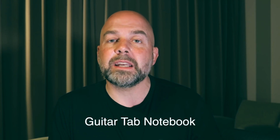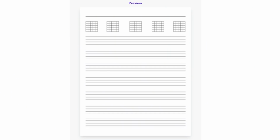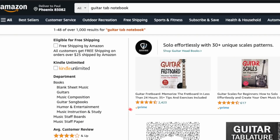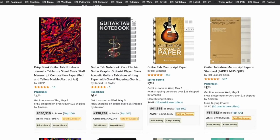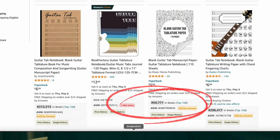Then next up is the guitar tab notebook, used by musicians to write down lyrics, and guitar tablature, used for playing chords on the guitar. Now, search results are 1,000, which is good, and there are a variety of different cover types. The KDP book that is selling the best has a bestsellers rank of 50,771, which equates to around 90 to 180 sales per month.